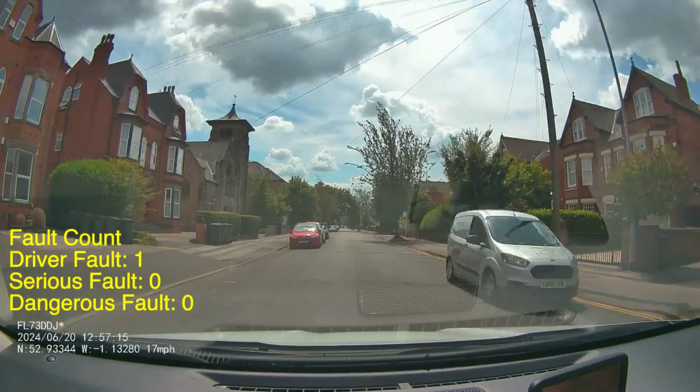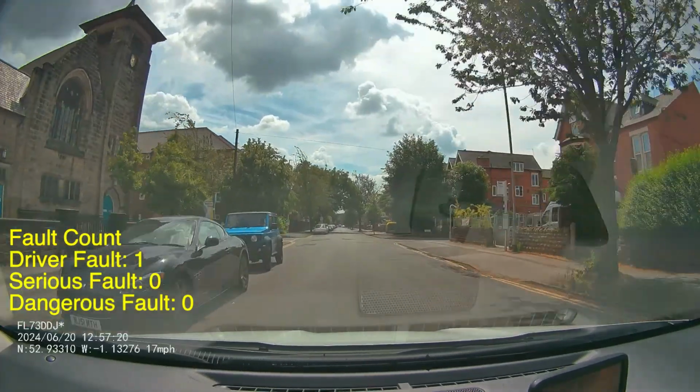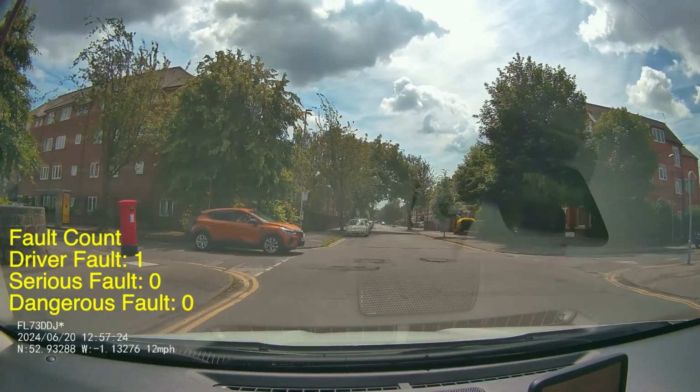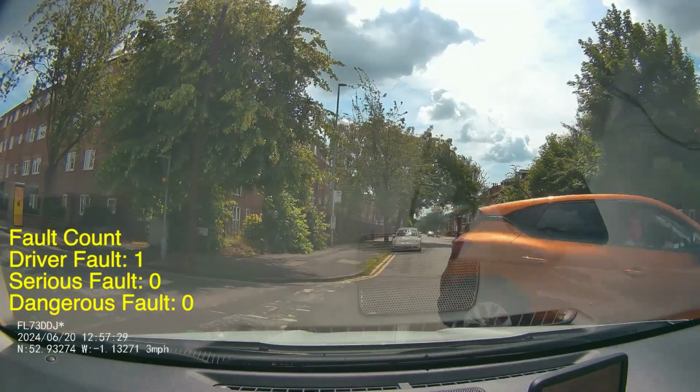Just by this church is where we'll be turning left. And as you'll see, it's a very, very tight corner. So the pupil's bringing his speed right down, particularly with the car waiting to come out. That makes it even narrower, so there's no room for the front to swing out.